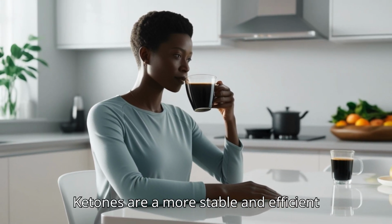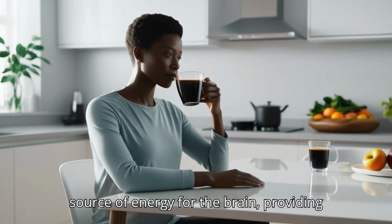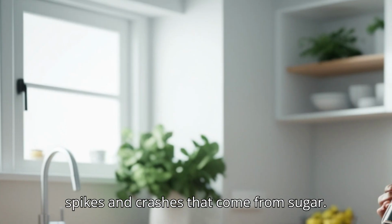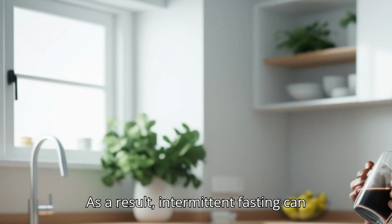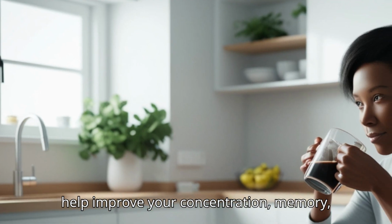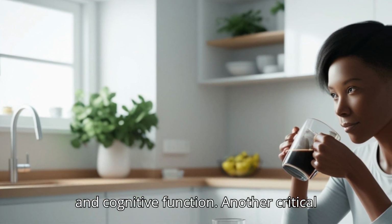Ketones are a more stable and efficient source of energy for the brain, providing a steady supply of fuel without the spikes and crashes that come from sugar. As a result, intermittent fasting can help improve your concentration, memory, and cognitive function.